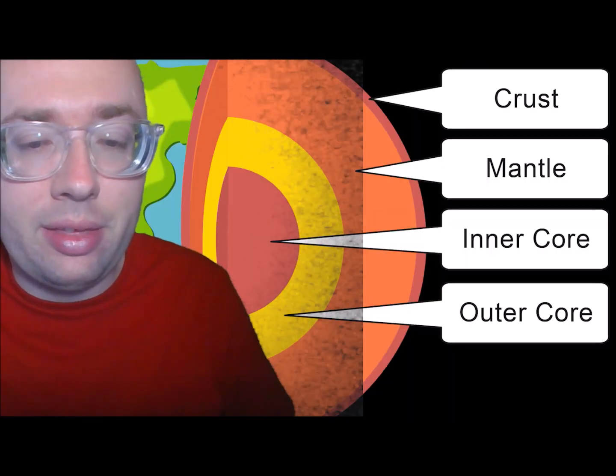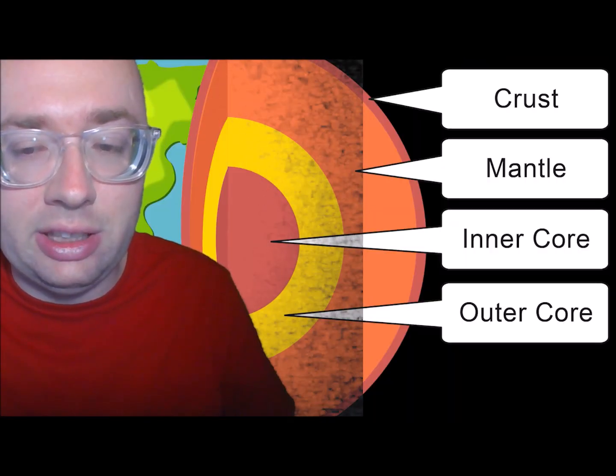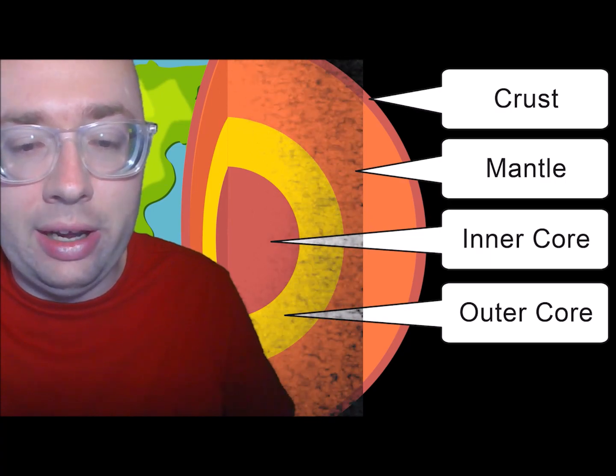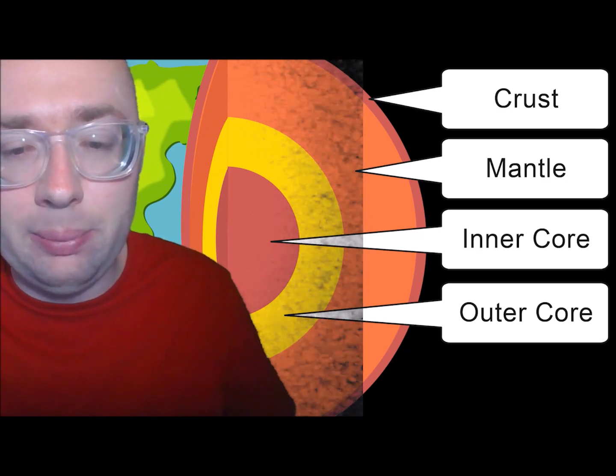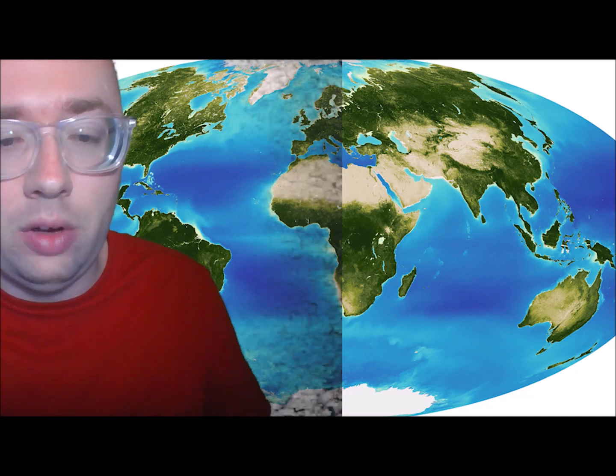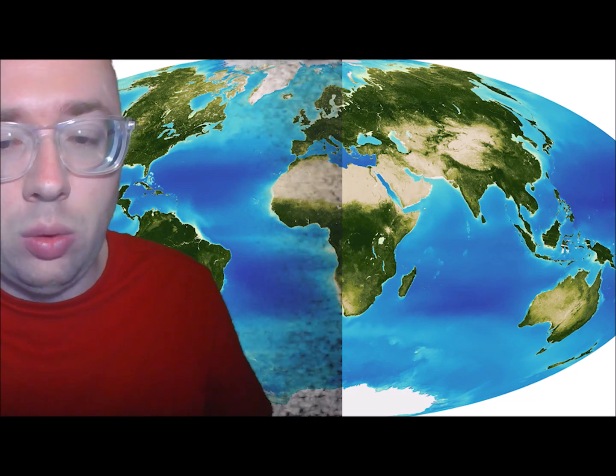Earth is the 5th largest planet in the solar system. It is made up of 3 layers: the core, the mantle, and the crust. Plants, animals, and people live on the crust. Land covers about 30% of Earth's surface. Land is divided into 7 huge pieces called continents. Water covers about 70% of Earth's surface.